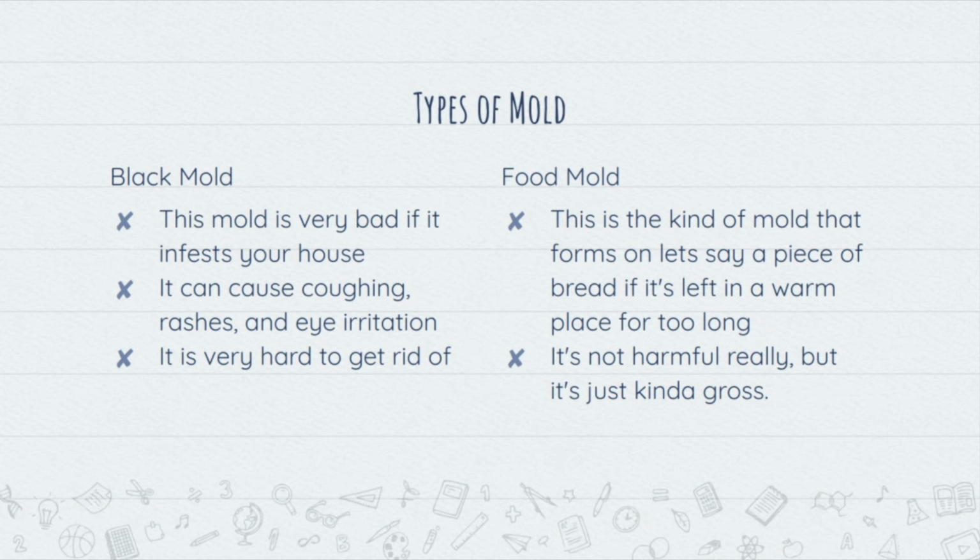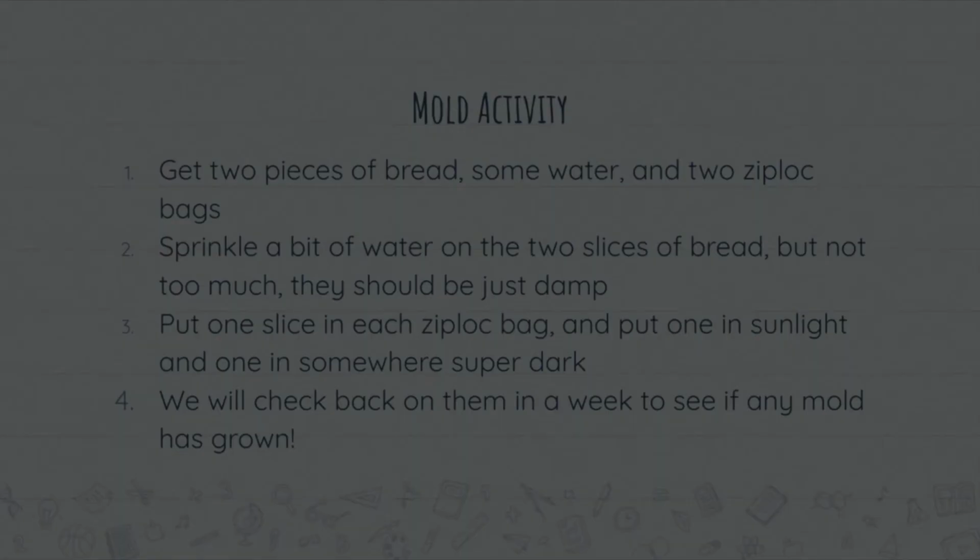Now, there's another kind of mold called food mold, and this is the kind of mold that forms on, let's say, a piece of bread if it's left in a warm place for too long. It's not really that harmful unless you're allergic to it. My sister and my mom are allergic to mold, so that's why we try to make sure that the bread doesn't stay out for too long. It's not really that harmful, it's just kind of gross.